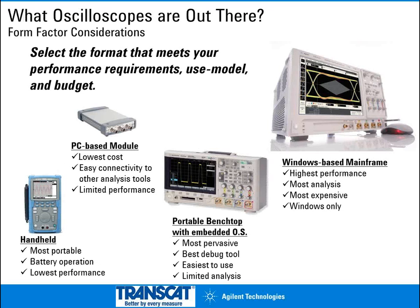So, as you can imagine, oscilloscopes come in a variety of formats today. Handheld scopes are primarily used for field service. They're the most portable and have battery operation, but they also deliver the lowest performance and have limited feature sets. With PC-based oscilloscope modules, your computer provides the user interface. Although these types of scopes may provide the lowest cost, they also have limited performance, but they do provide easy connectivity to other waveform analysis tools, such as MATLAB. The most common type of oscilloscope is a portable benchtop scope with an embedded operating system, and these scopes are typically preferred for general-purpose troubleshooting.